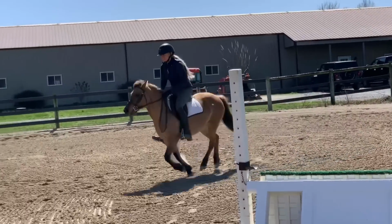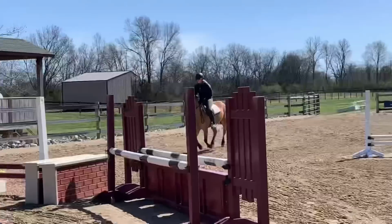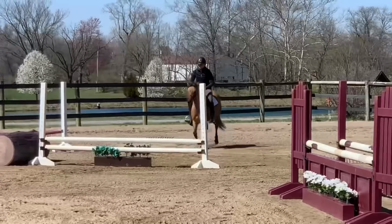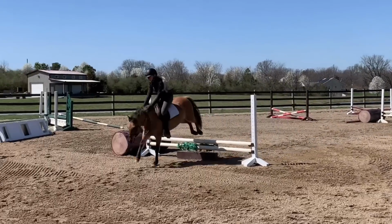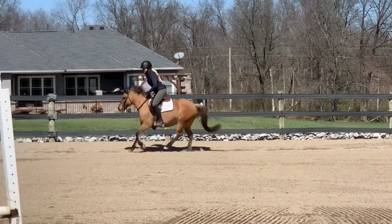This ride, Tilly only jumped verticals, and these jumps in the next few clips are literally the only jumps she did that day. She jumped her first line of all verticals since her little restart over fences, and she was perfect. It didn't faze her, and she didn't get anxious.